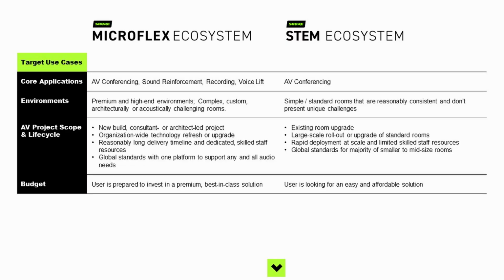Yeah, it kind of touches on the core application of what you're using your products for, doesn't it? So if you're doing more complex things over and above AV conferencing, then the Microflex ecosystem definitely gives you the benefit of sound reinforcement, recording, voice lift. I don't need any of that stuff though. I'm in a much smaller environment. All I want to do is AV conferencing, so STEM ecosystem may well be the way forward for me.